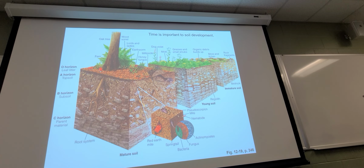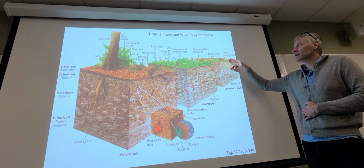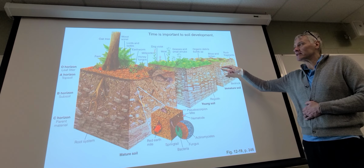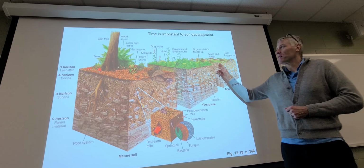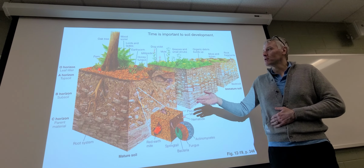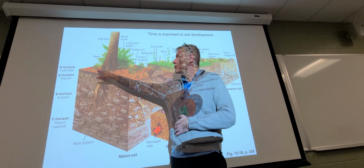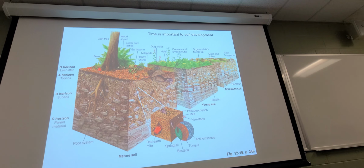You have to have your pioneer species that come in and start aerating the soil and also breaking down the parent material, the bedrock and everything. Then through time, if that builds up, you get animals, right? You get larger trees, you get more diverse forms of things going on. And this all churns up the soil and makes it richer through time.